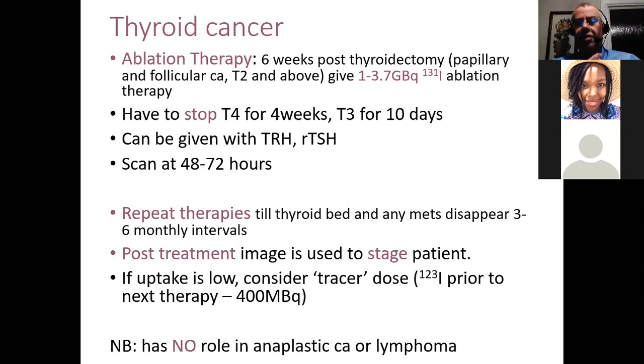So the general way we get involved is in ablation therapy, and the idea is to remove all the thyroidal tissue, including any cancer cells, so that we can use the thyroglobulin to monitor patients. We tend not to give so much for the thyroid ablation, between 1 and 3.7 gigabecquerels. And we repeat the treatments if we see any evidence of residual thyroid disease, or they still have an elevated thyroglobulin.